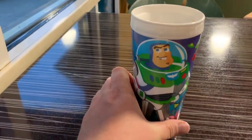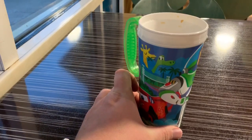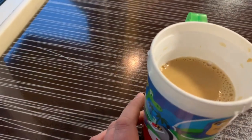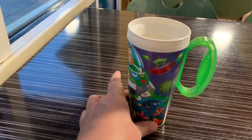So I just picked up this. This is included in my meal plan. It's a resort mug, refillable. So at any resort, not in the parks, but at any resort, I can basically fill this up with whatever I like. This morning it's much needed coffee with my 3 hours sleep. So I'm gonna get this on the go and then get some breakfast.